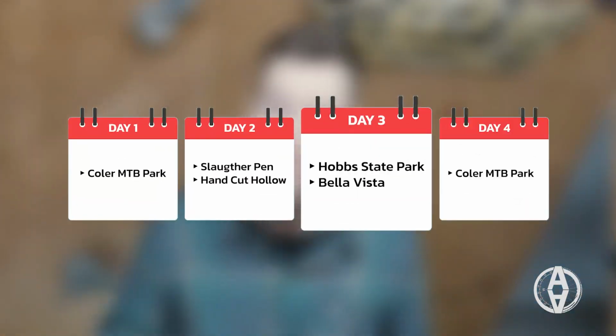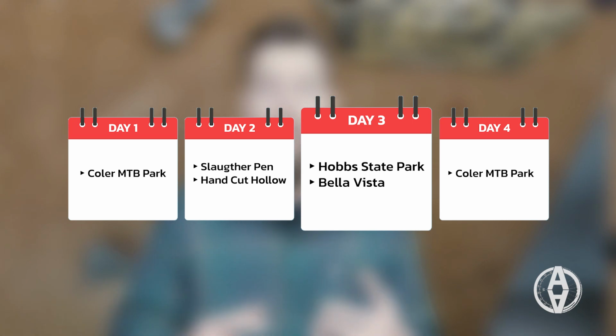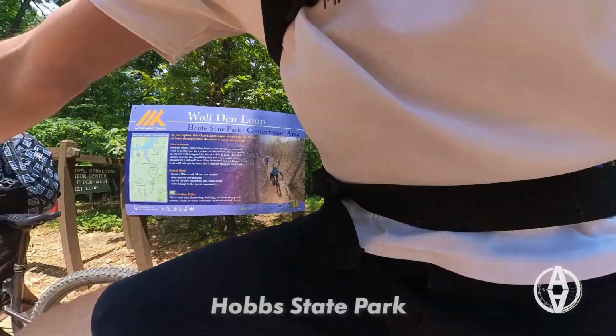Starting bright and early on our third day, we had a little bit of time to kill, knowing that we had a long day and that we didn't have to spend the whole thing on the trail. We decided to hop in the truck, head south down to Rogers, Arkansas, where we found Hobbs State Park.